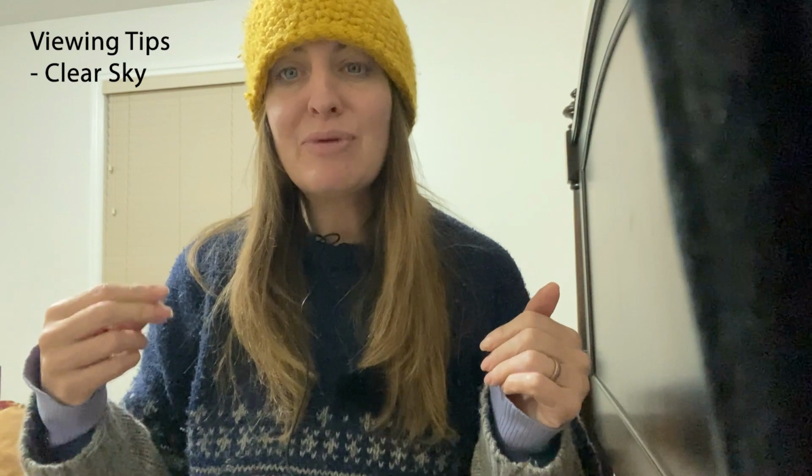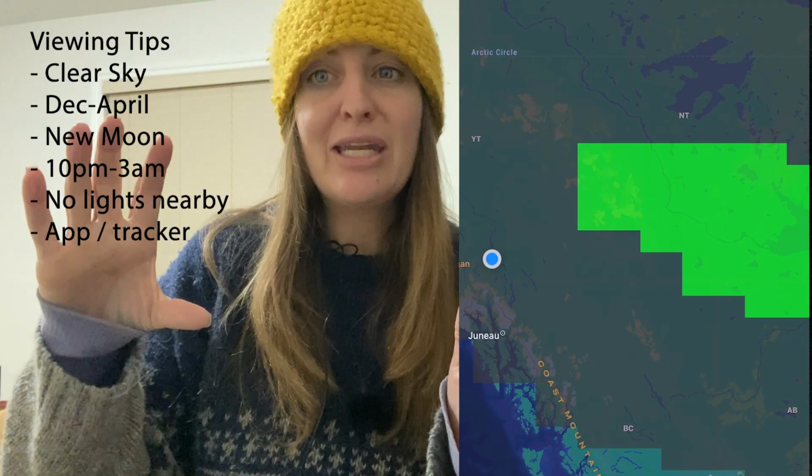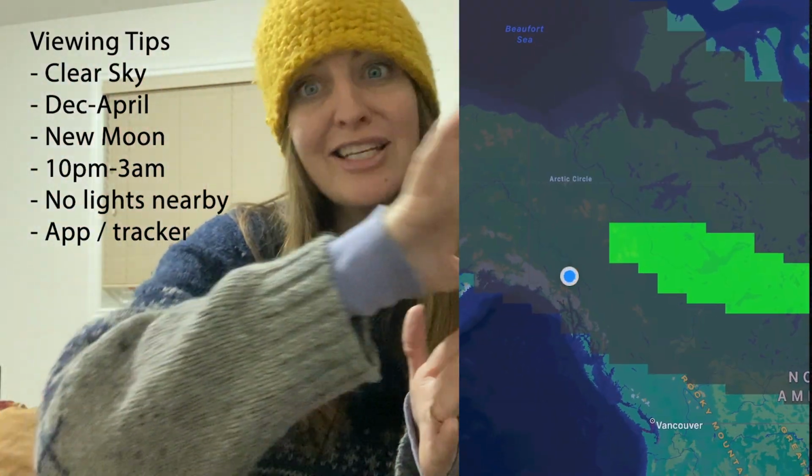What else have I done to prep for this? They say the best time of the year to see them in Yukon is between December and April, and the very best being between December and February. We're in February. They say it's best to see it with a new moon. Tomorrow is a new moon here, so I've worked that out. And you want to do it in the middle of the night, typically between 10 at night and 3 in the morning. And the other really important thing is that you get away from light pollution. So it's best if you drive away, unless of course you're staying somewhere super remote. But if you're watching the tracker, you can see when the Aurora Borealis is strongest near you. So I see it's coming closer. Pretty soon, I think I'm gonna wake up Andy and see what we can see.